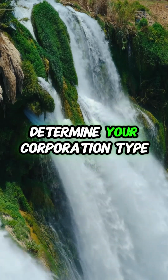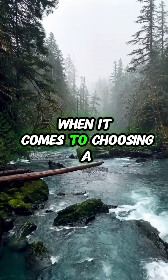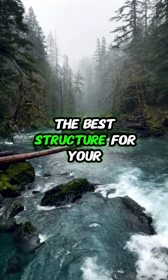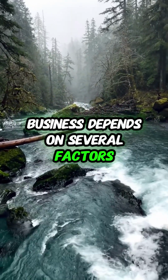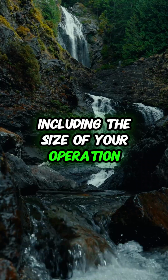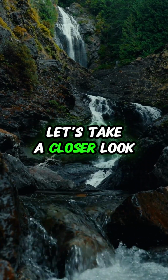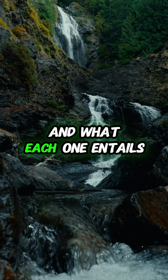3. Determine your corporation type. When it comes to choosing a business structure, there's no one-size-fits-all solution. The best structure for your business depends on several factors, including the size of your operation, your goals, and the level of risk you're willing to take. Let's take a closer look at the most common structures and what each one entails.